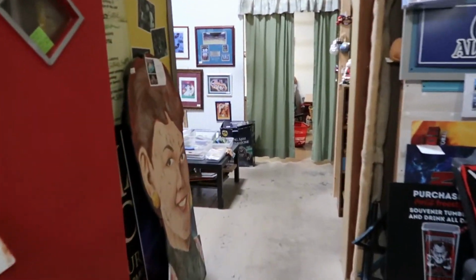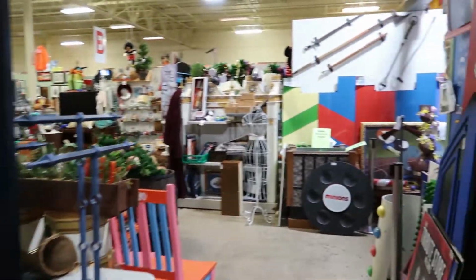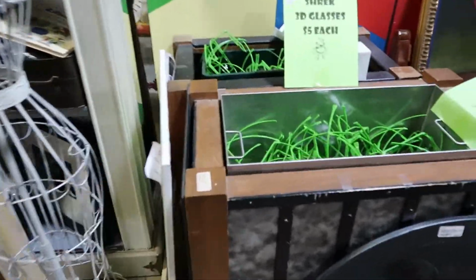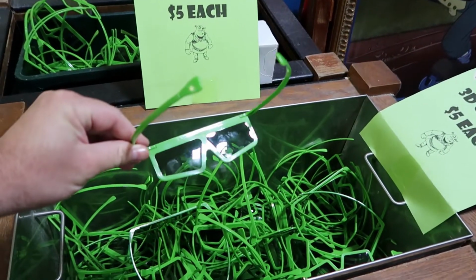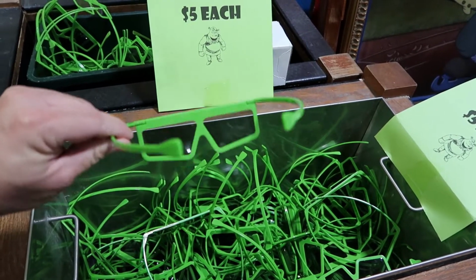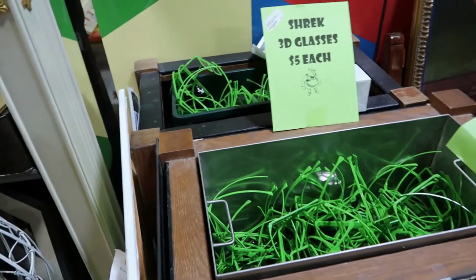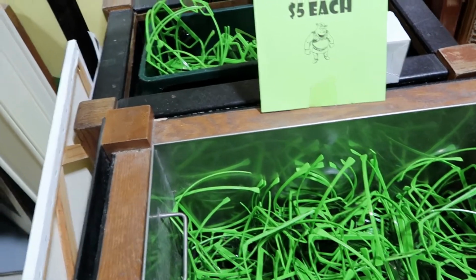Before we go more that way, let's go back over here. Look, they sell the glasses from the attraction. That's pretty cool. If they close that attraction down, these are only $5. That's a cool little souvenir. Makes you wonder how many people, when they went to this, actually took them and put them in the return bin.